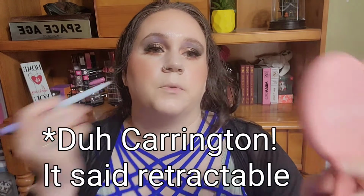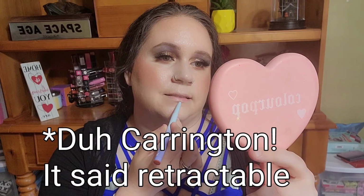Okay, all right. Here's the component. I really like the ombre-ness of it. I think that's cute. It's really nice, really thick. Let's check out the pencil. You can put it up or down. It's not a sharpenable one. So let's see here.